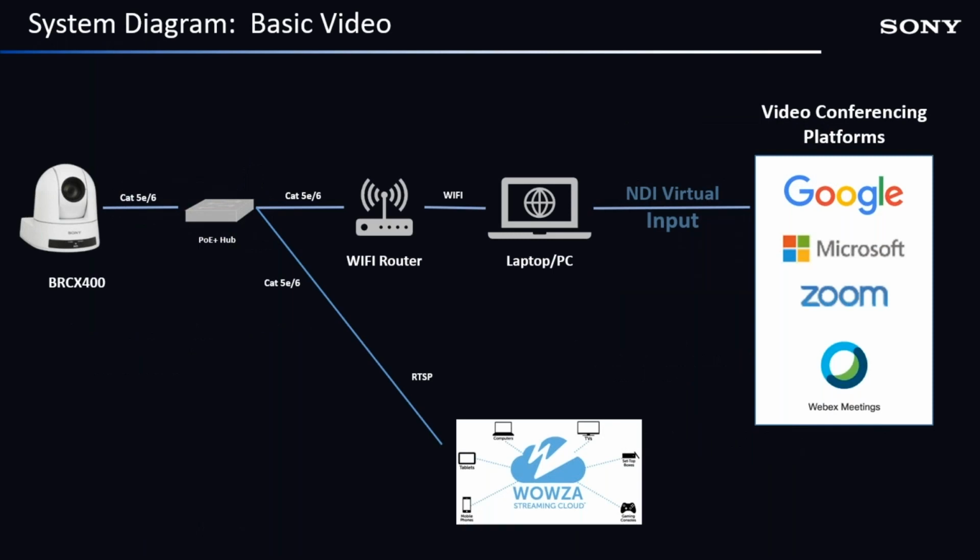Smaller places of worship may only need a single camera. If we specify one of the new X series cameras with the optional NDI-HX license, there's a free toolset download from NewTek that includes the NDI virtual input. This application will allow users to connect the NDI camera to video conferencing applications like Zoom, Microsoft Teams, Google, and WebEx, as if the X series camera was in fact a USB camera.